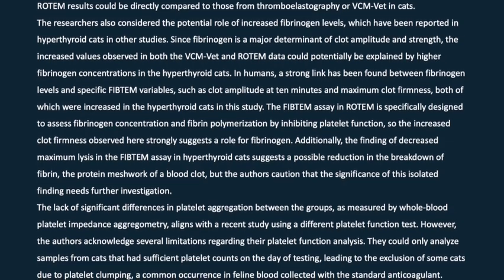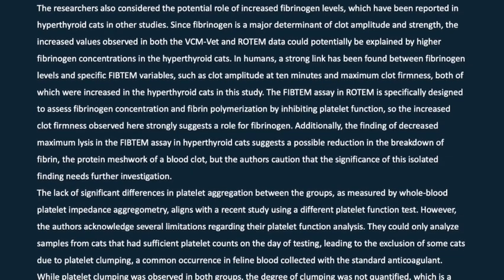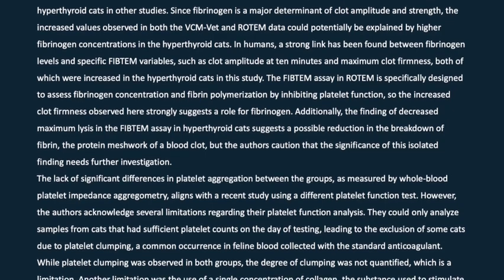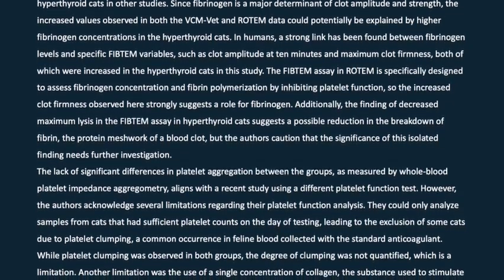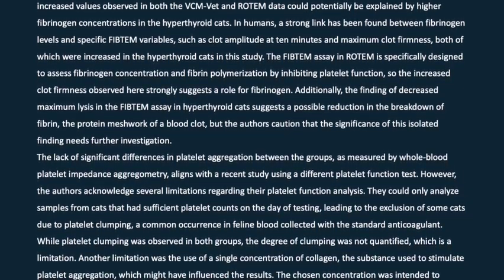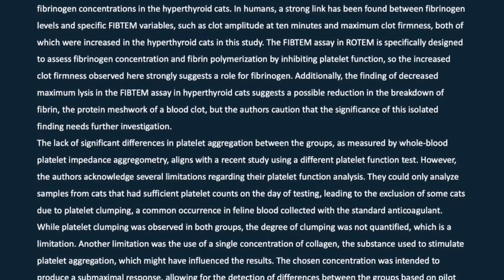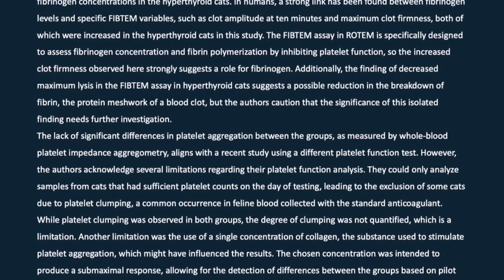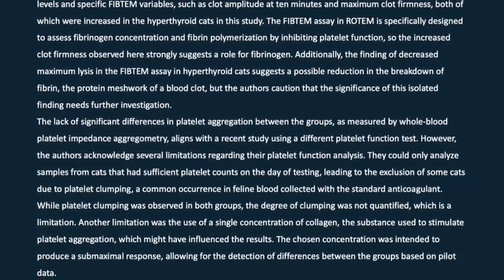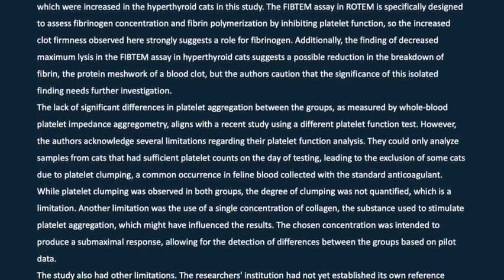finding needs further investigation. The lack of significant differences in platelet aggregation between the groups, as measured by whole blood platelet impedance aggregometry, aligns with a recent study using a different platelet function test. However, the authors acknowledge several limitations regarding their platelet function analysis. They could only analyze samples from cats that had sufficient platelet counts on the day of testing, leading to the exclusion of some cats due to platelet clumping, a common occurrence in feline blood collected with the standard anticoagulant. While platelet clumping was observed in both groups, the degree of clumping was not quantified, which is a limitation.